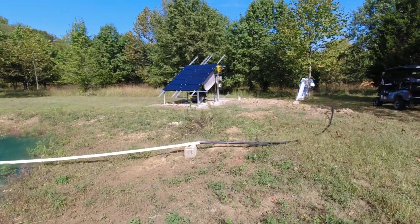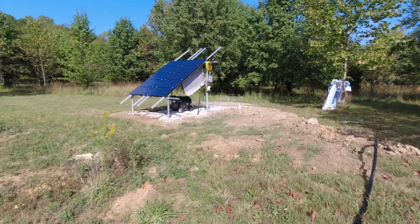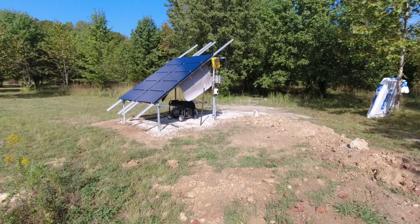And after 5 years, this pond has never been full. We still needed about 28 inches of water as of the end of August. So that's why we have this solar powered well pump. We drilled a dedicated well for the pond right up here. 5-inch casing, 186 feet deep. It's producing about 40 gallons a minute.